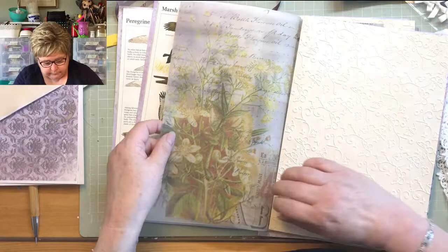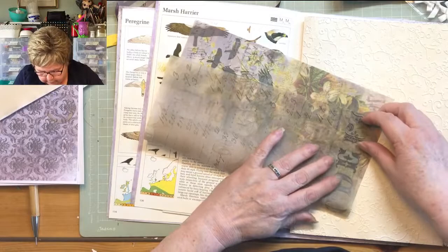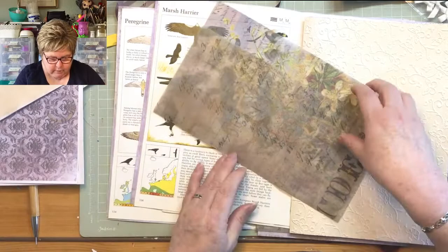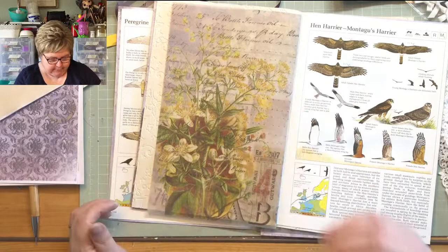Yeah, I'm just going to do the same to this. Once vellum's been folded, it's kind of awkward to get it to change its mind about life. But I think we'll be fine. There we go. So that's going to go into there. And then when it's... Oh, look at that. Wow. Isn't that beautiful? Yes, it is.